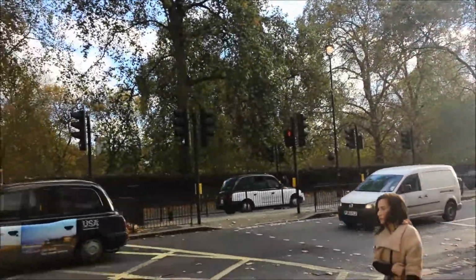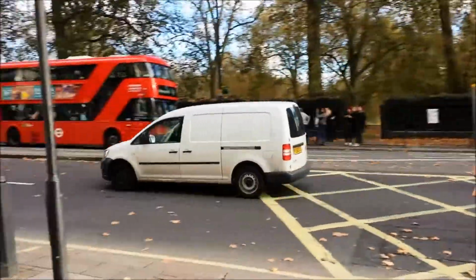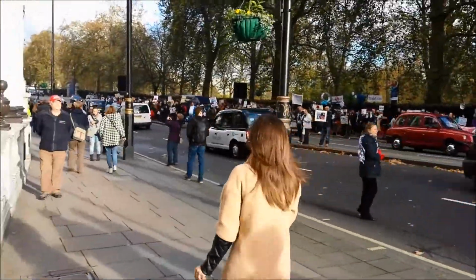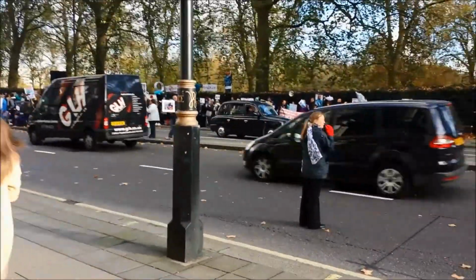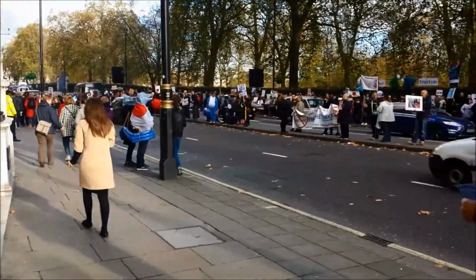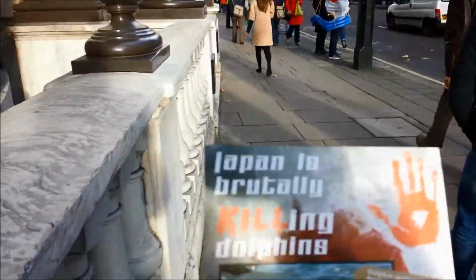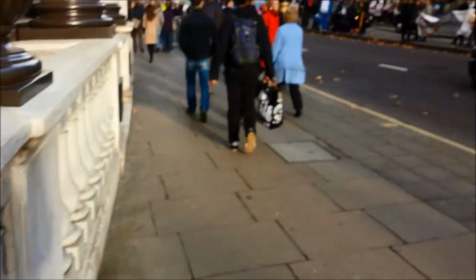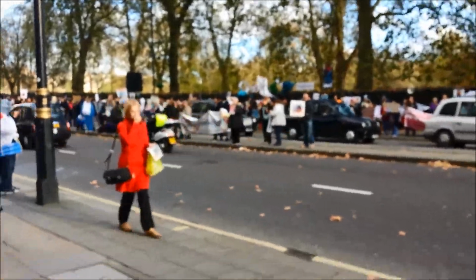Bright sunny day in London, very rare for the city. I'm along the A4 and look what we've got here. So, a protest against Japanese killing dolphins. They are blaring out messages, stop the slaughter.